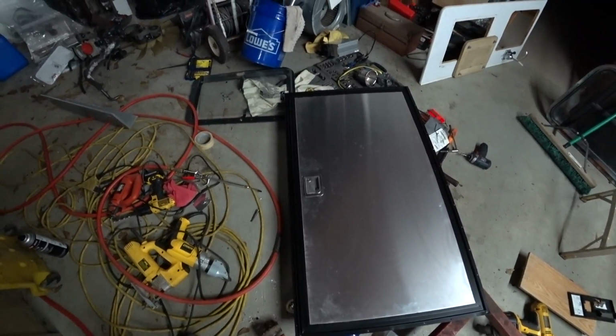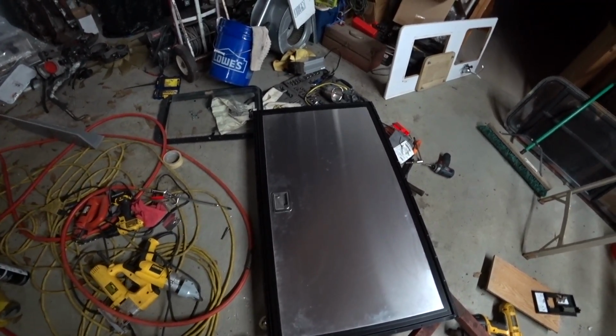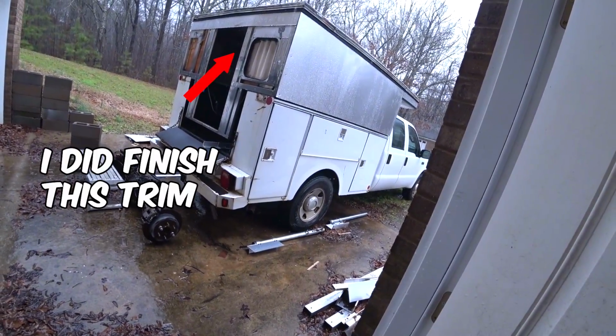Could put the window in there. Kind of debating whether I'm going to put the windows back in or not, but my wife seems to think she wants more windows in it, so we probably will put the windows in there. This is why I don't have it mounted yet.